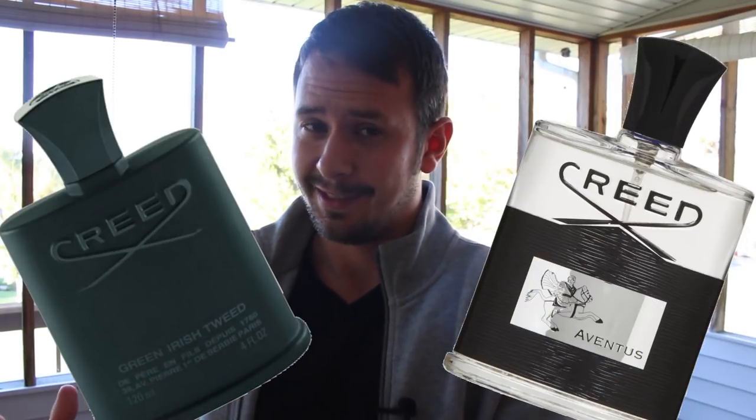And the reason that this has been getting hyped so much is because it's supposed to be a combination of Creed Green Irish Tweed and Creed Aventus. Anytime you throw those names around, people are going to get excited. This fragrance is from the house of Armaf, and it is named Le Parfait.